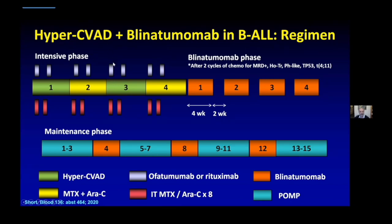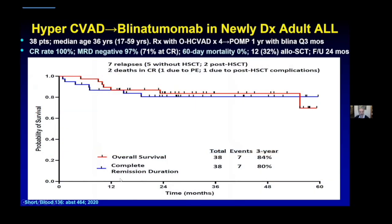The chemotherapy is now not 8 courses, it's only 4 courses. Then we sequence this with the CD19 bispecific T-cell engager. This is in orange. And then the third thing is the maintenance. Instead of 3 years, it's down to 1 year. So we again published at this last ASH meeting the results in the first 38 patients.